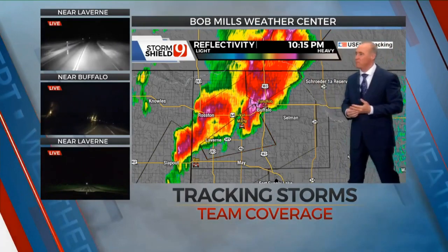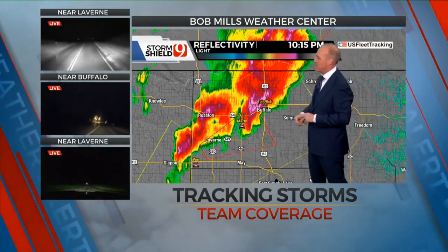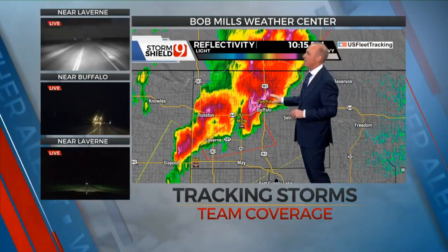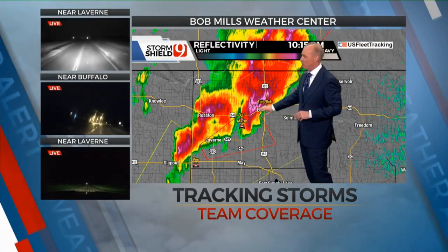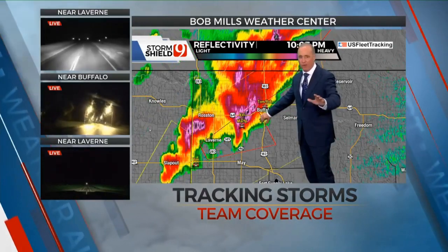The tornado warning will expire at 10:15. Okay, it's 10:15. The tornado warning is now expiring. Okay, it's now going away. So good news there. Circulation is now not strong enough. We don't have a tornado warning on it.